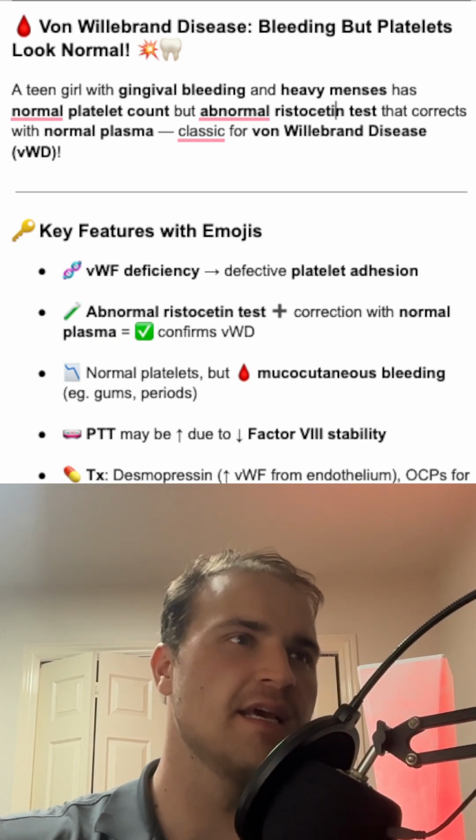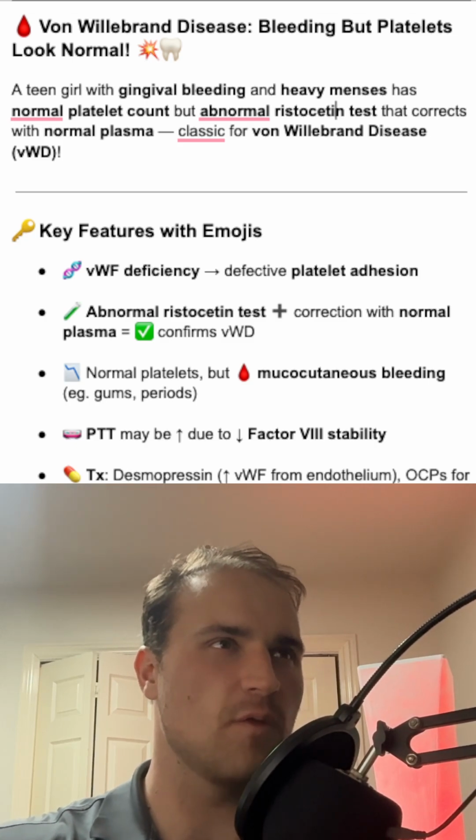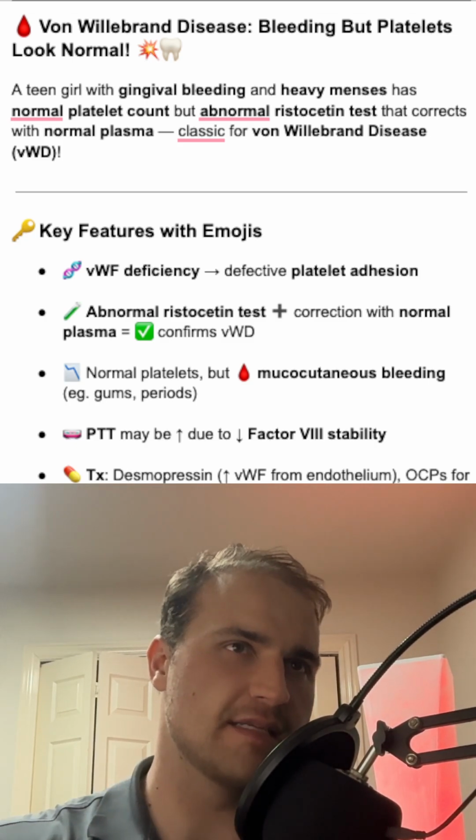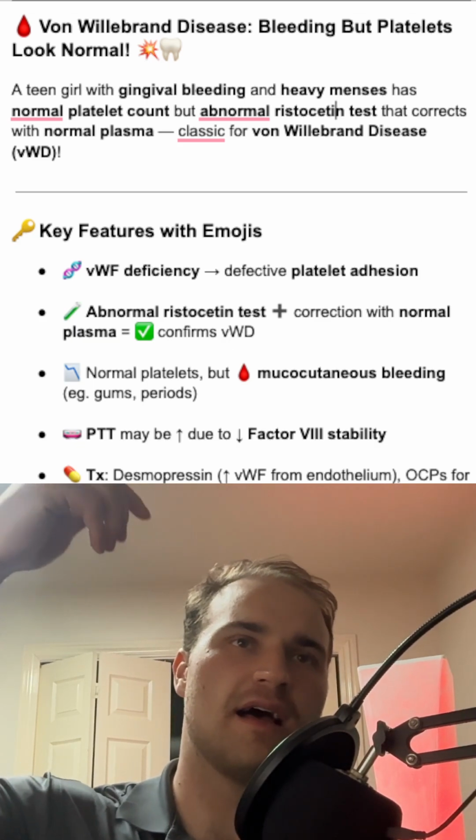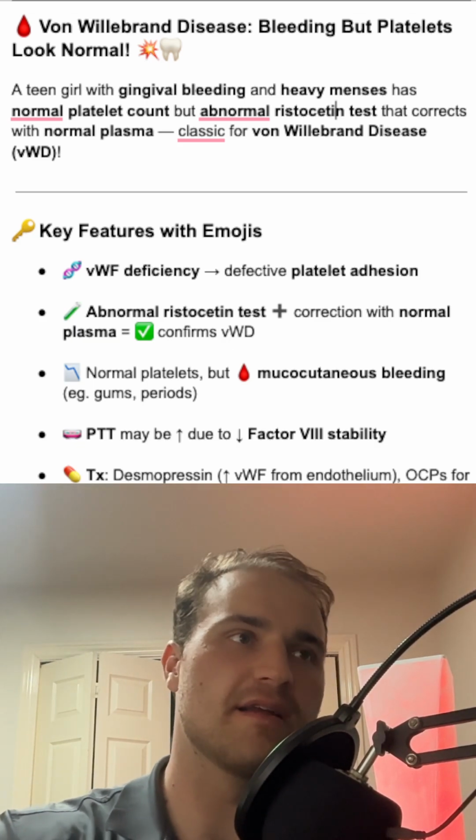So you're going to have fatigue and the bleeding and the menstrual. And let's talk about why. So you have chronic blood loss due to heavy menstrual bleeding, and that leads to iron deficiency anemia, and that causes decreased oxygen carrying capacity, which makes you tired and fatigued.